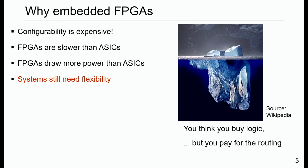Today it's about embedded FPGAs. Why do that? Well, configurability is expensive. Any form of programmability comes at a cost. If you have a CPU, you have 100 instructions, but you fire only one each cycle, right? And if you buy an FPGA, you think you buy lookup tables, but what you pay for is the routing. The routing is the elephant in the room, something like 80% of the die area you pay for in transistors. Think of what your lookup table is. It's fundamentally a large multiplexer, and then think of how many switch matrix multiplexers you need to make this lookup table work.